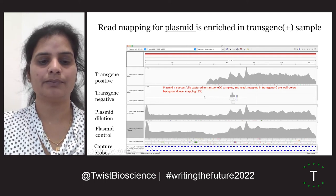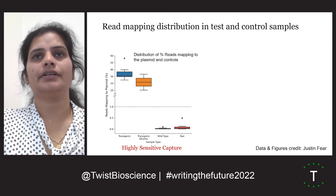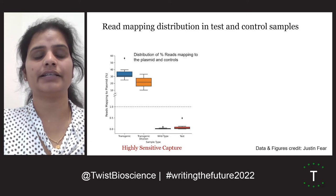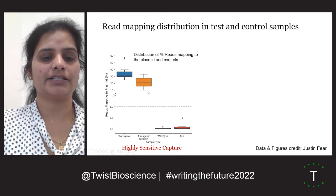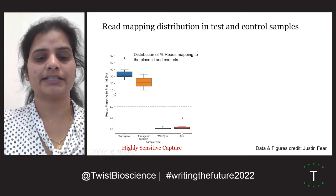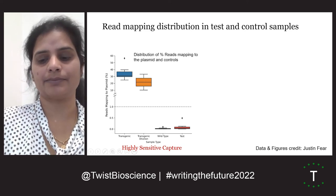On the bottom here, the blue lines are the capture probes. Another important thing is that the capture is very sensitive, and it works really well even when the samples are diluted. On the left here, there's a transgene positive sample as well as dilutions of this transgenic sample. On the right, the black and red are a test sample and the wild type, and very few reads are above threshold. So this is a very highly sensitive capture.